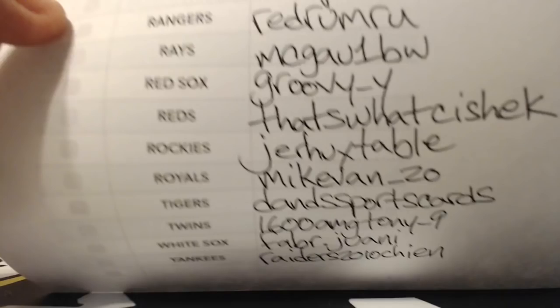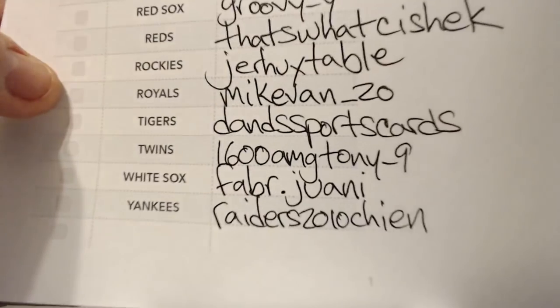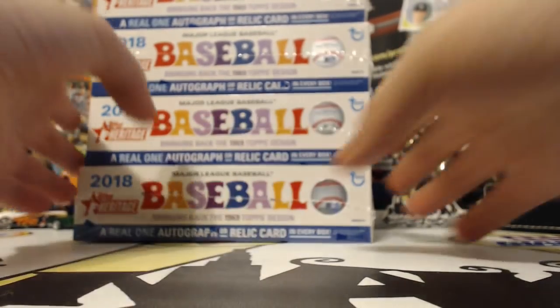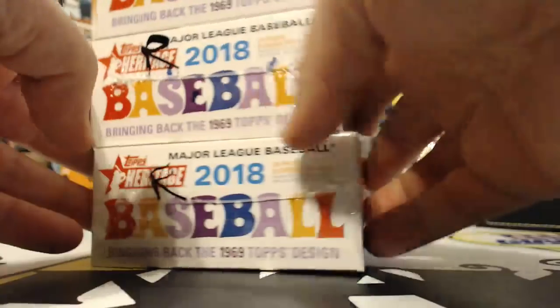All right, there's all your teams. Good luck, everybody. So these were what side of the case? All right, the right side of the case. It's the four boxes with the R.